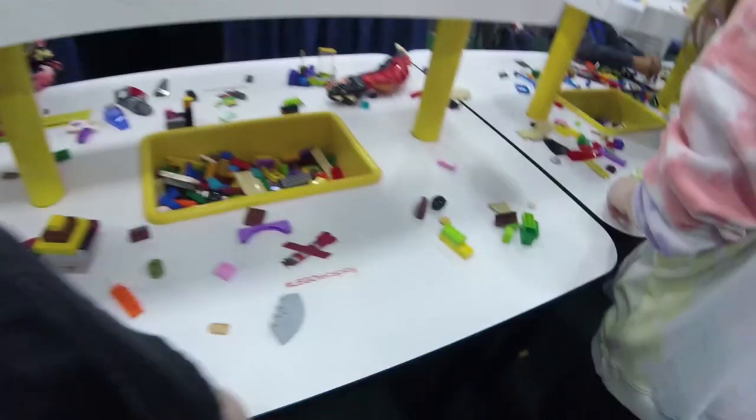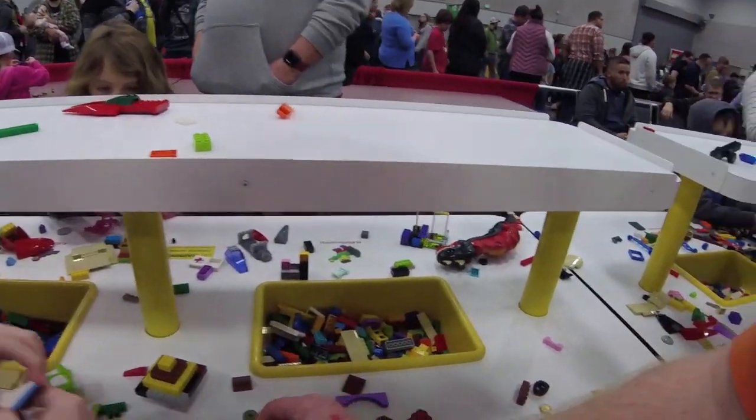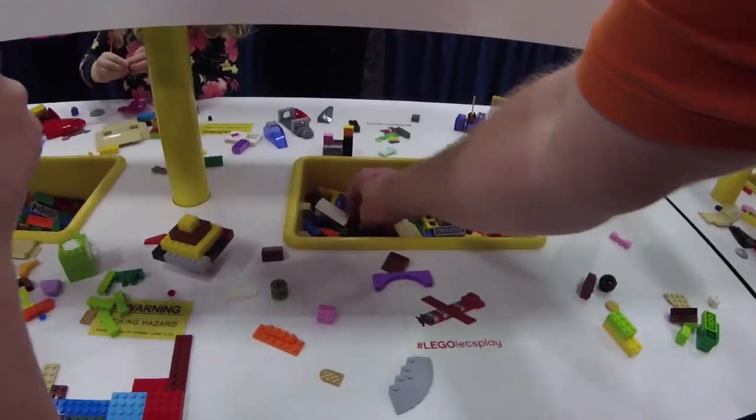Look how colorful all these cool Legos are. They didn't have any of these neat colors when I was a kid, like these oranges. And this shade of blue.